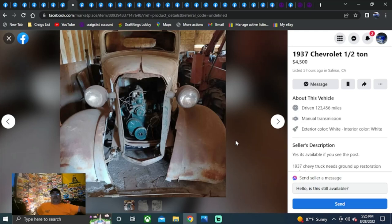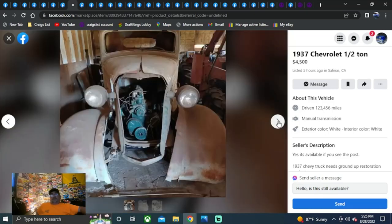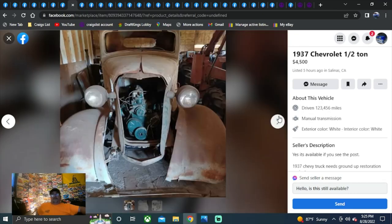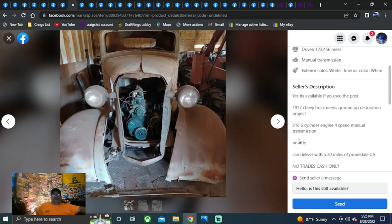That was 21 weeks. 3 weeks that truck had been on here. Check this one out. 1937 Chevrolet half ton. So he's got the description. $4,500, posted 5 hours ago. So this truck just went on 5 hours ago. This video will be premiering about 8:30, 3 hours from now, so by the time I premiere this video, it'll be posted for 8.5 hours. Doesn't have really good photos of it. $4,500 is the price. Says yes, it's available if it's posted. It's got the 6-cylinder 4-speed manual with no title.